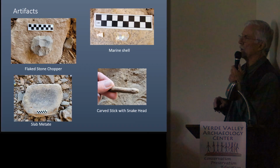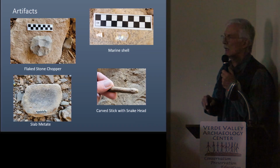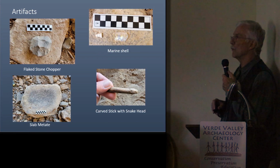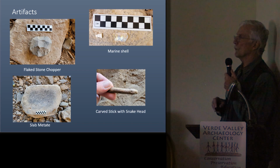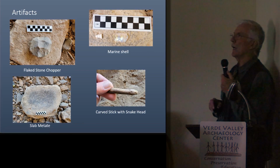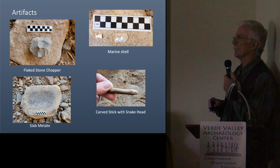And lots of interesting artifacts: choppers, metates, marine shell, a lot more marine shell than I expected, because we're about 43 miles at this site from Mulegé, and then Mulegé is just like a mile from the water.